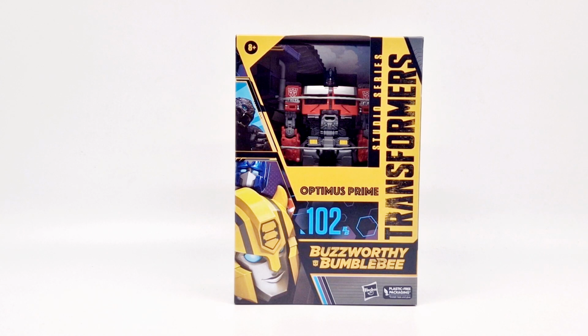In today's video we are going to be reviewing the brand new Transformers Rise of the Beasts Studio Series 102 Target exclusive Buzzworthy Bumblebee Voyager Optimus Prime, and this figure is absolutely fantastic and is probably the best Voyager movie Optimus that we've ever seen in the Studio Series line. We will obviously compare to a few more Optimus Primes later on in the video, but as for this Optimus Prime, it's absolutely brilliant.